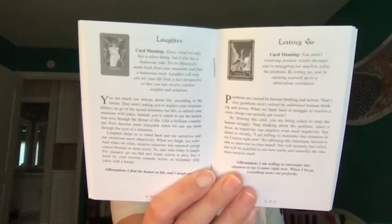But I did get this deck because I didn't have any Doreen Virtue decks. I just was never really connected to her decks or wanted to buy anything she had. But it was only $4, and I thought, well, I'll get it and see what it's like. So it comes with a little guidebook and just a little page for each of the cards.